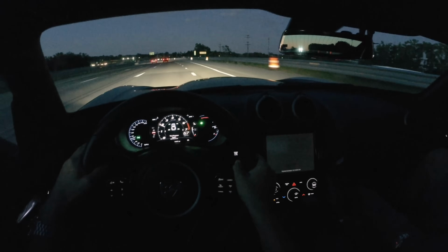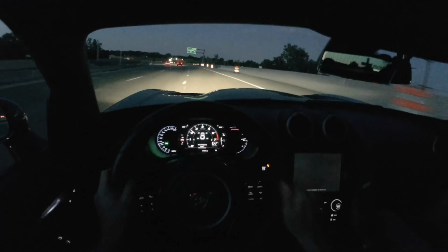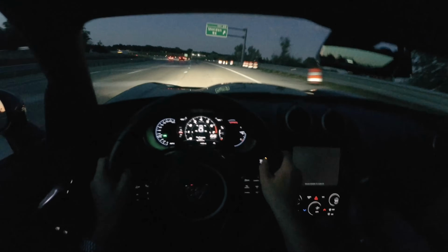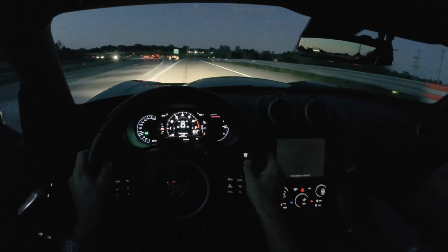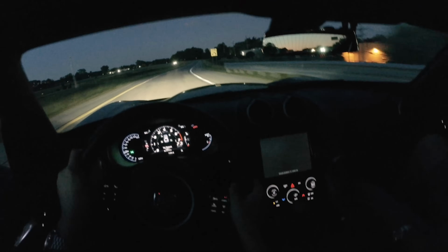Yeah, there's a set from Continental available and a set from Michelin available. Okay. Both should be fantastic. Yeah. Not cheap. What is it, about $2,000 for a set? Yeah.